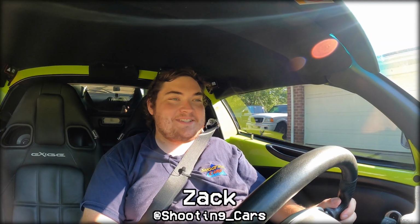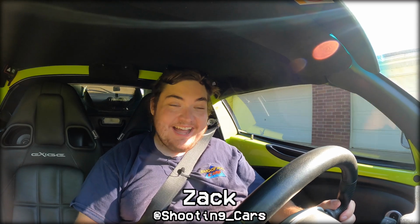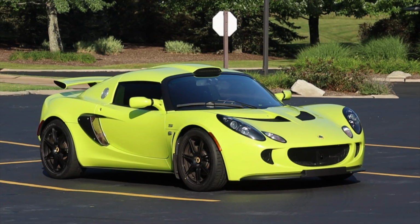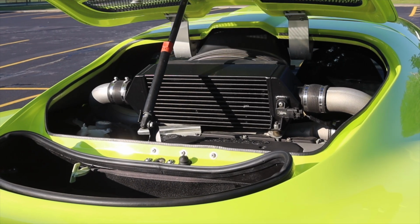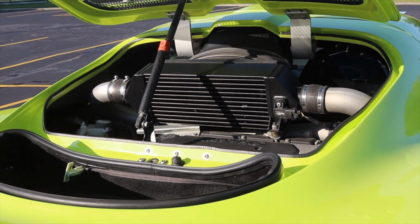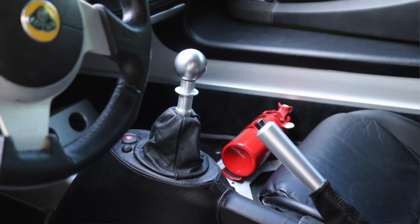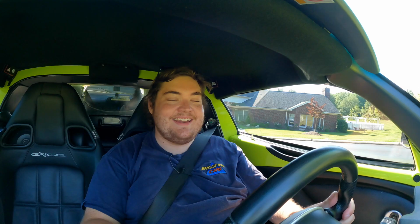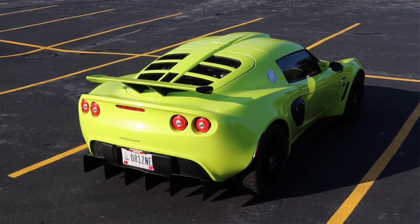Alright, what's up guys? My name is Zack. And today I am driving a 2007 Lotus Exige S. Behind me is a supercharged 1.8 liter inline 4, and down below is a 6-speed manual transmission. Now, if you can't tell by the look on my face or inflection in my voice, I am so excited to be driving this car.